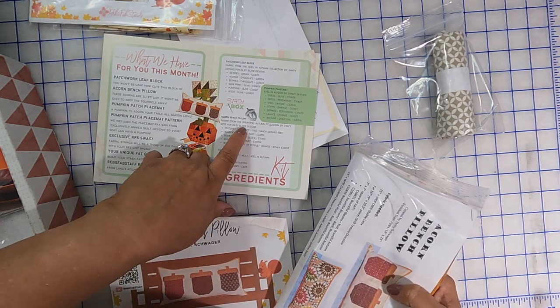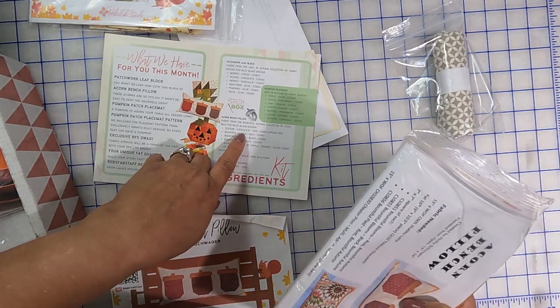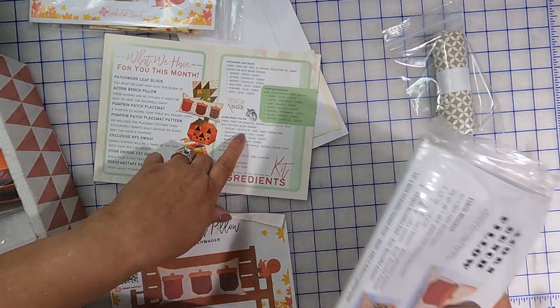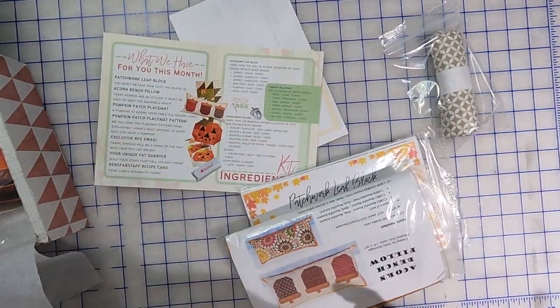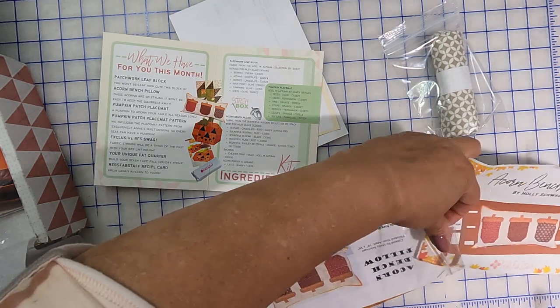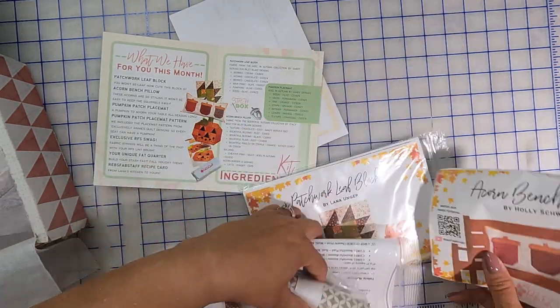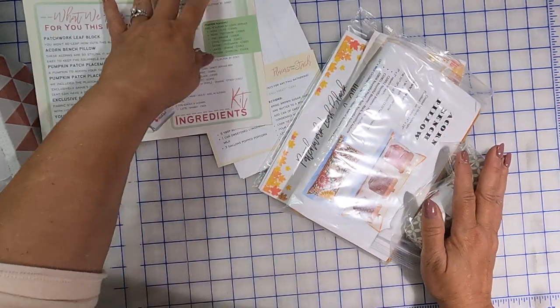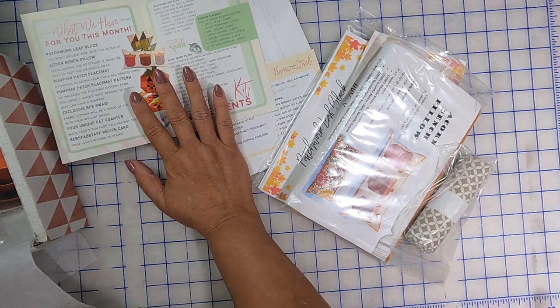Where am I going? Bountiful Autumn Collection. Oh, it's not. Never mind. I for some reason thought they were. I've lost my mind. So I mean, we have two projects here right now so far. And the fat quarter, two projects, fat quarter, our invoice, the recipe card, the card explaining what's in there.